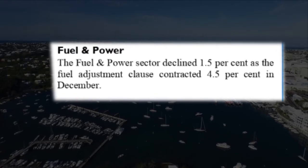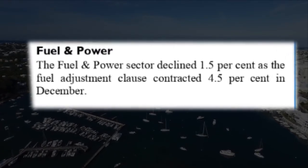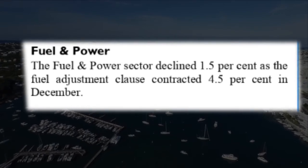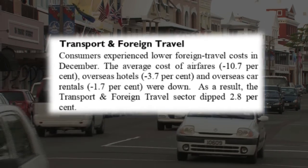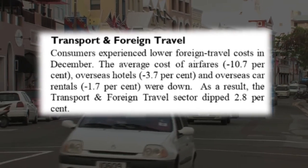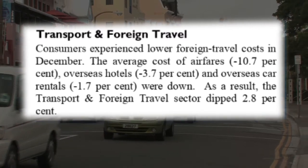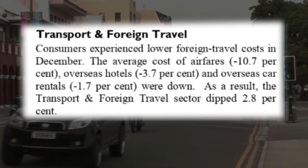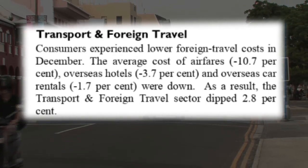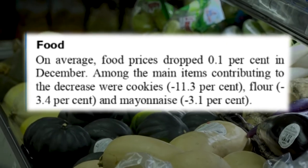Between November and December, the fuel and power sector declined 1.5% as the fuel adjustment clause dipped 4.5% in December. The transport and foreign travel sector recorded a 2.8% decrease. The average cost of airfares, overseas hotels, and overseas car rentals drove the decline, with a decrease of 10.7%, 3.7%, and 1.7% respectively. On the month, the average cost of food prices fell 0.1%.